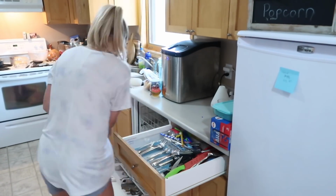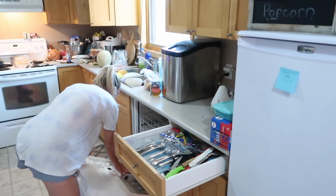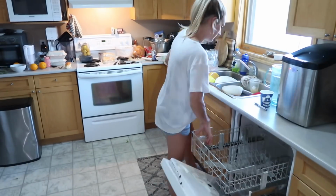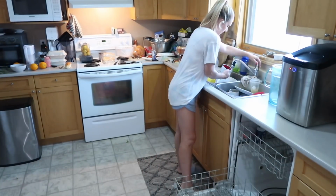And yes, I know that this drawer desperately needs to be reorganized, so that is on my to-do list in one of my upcoming videos. I'm going to need to empty this out and wash out the utensil tray, and I've just got a bunch of stuff thrown in there, so that all has to be organized.